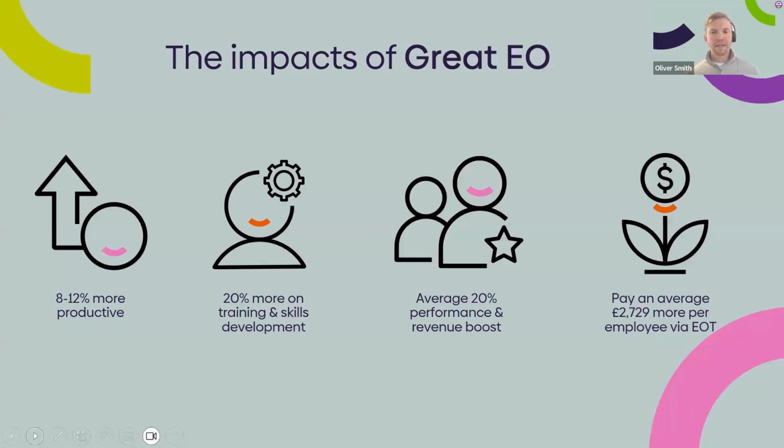So a little bit more about the sector. You may be relatively new to employee ownership. You may have read an article about it and think that could work for me, but what could the impacts be? So the EOA has done a great deal of research, and we've got evidence that demonstrates the significant impacts of great employee ownership. It's not an automatic panacea. Your business isn't automatically going to be magical and incredible as you become employee owned. There are various things that need to be put in place, and we can help you with that. But improved productivity, greater investment in training and skills, a boost in performance and revenue, and you are more likely to be paying and rewarding your colleagues than those businesses that are not employee owned. What greater reason could there be?